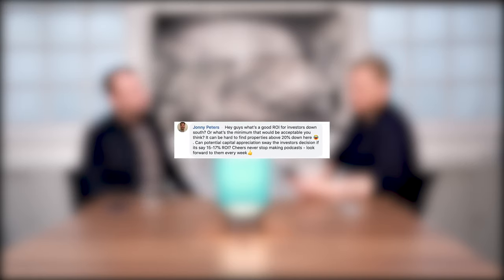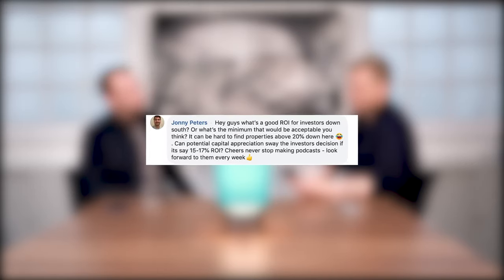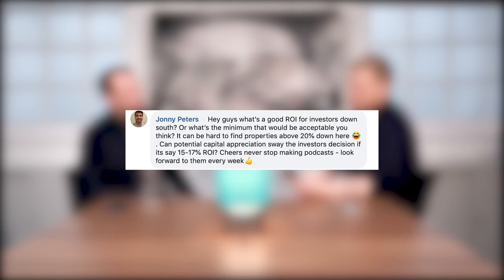Hey guys, what's a good ROI for investors down south? Or what's the minimum it would be acceptable, do you think? I find it hard to find properties above 20% down here. Can potential capital appreciation sway the investor's decision? If so, 15-17% ROI. Never stop making podcasts. Oh, amazing. I'll take that.